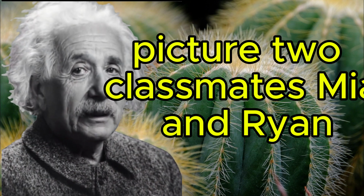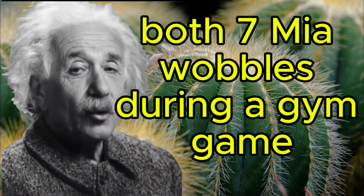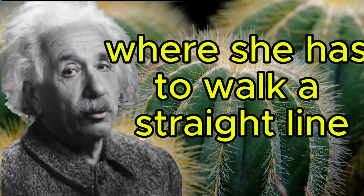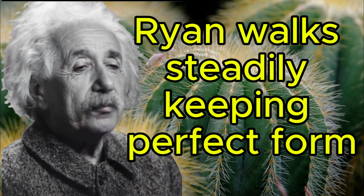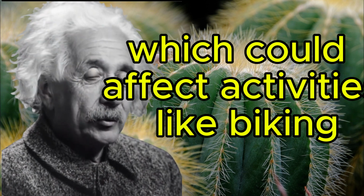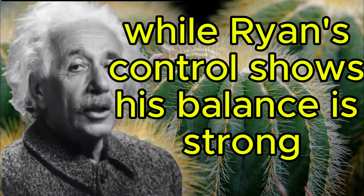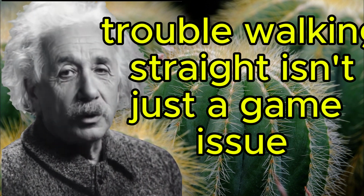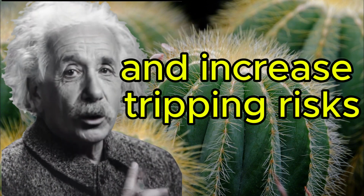Picture two classmates, Mia and Ryan, both 7. Mia wobbles during a gym game where she has to walk a straight line, stepping off and giggling. Ryan walks steadily, keeping perfect form. Mia's trouble suggests her balance system needs strengthening, which could affect activities like biking, while Ryan's control shows his balance is strong. Trouble walking straight isn't just a game issue. It can make you less confident in movement and increase tripping risks.